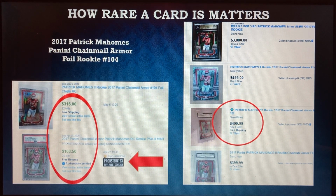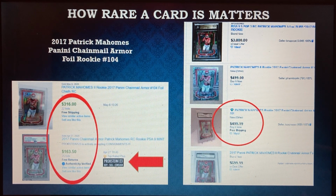This card, as you can see the sales data on the left side, there was a PSA 9 sold for $163, and then a raw card sold a few days later for $316. The one I have circled on the right is one that I actually have listed right now on my site. And at the time that I was making this video, putting the data together, there were only 4 of them available online. And mine being graded was, at the time, the best deal that was available.